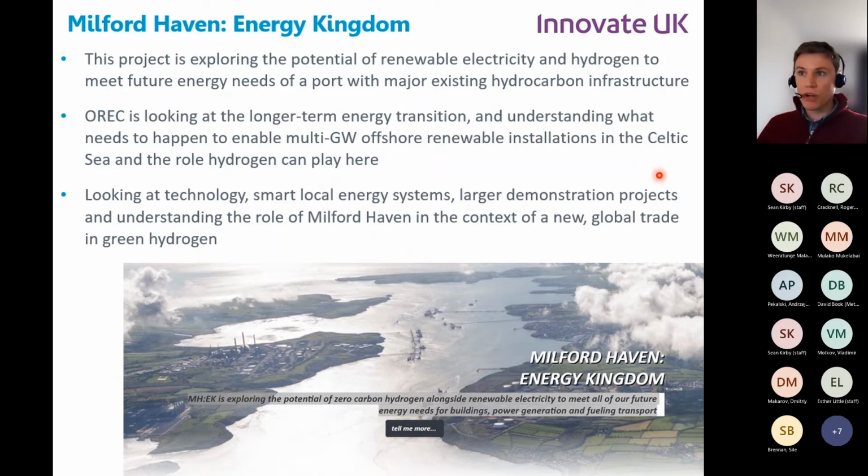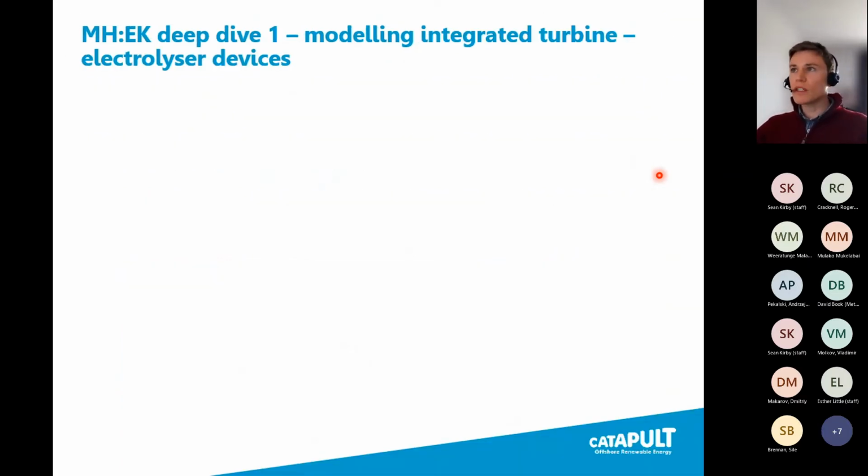So this project is wrapping up at the end of May, so not long now. We're furiously trying to get everything rounded off as best we can. So there's going to be lots of interesting documents coming out. Do keep an eye out for those. Amongst those documents, we've engaged in some deep dives. The first deep dive that we've done is on modeling integrated wind turbine electrolyzer devices. I mentioned this earlier.